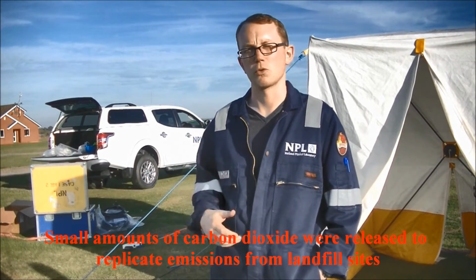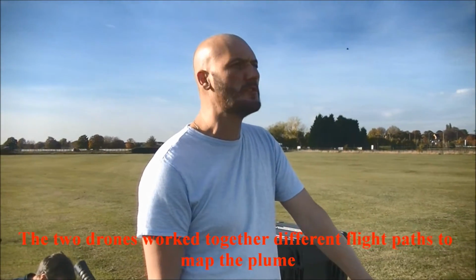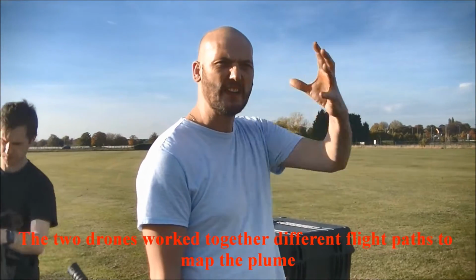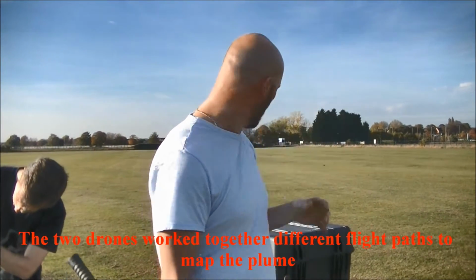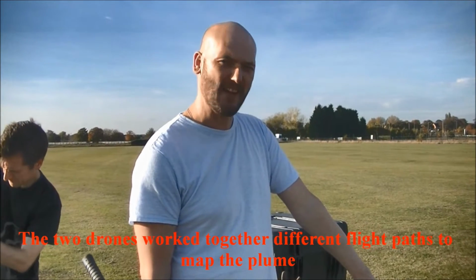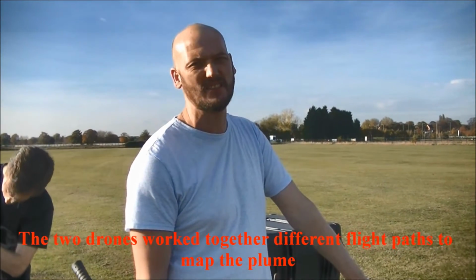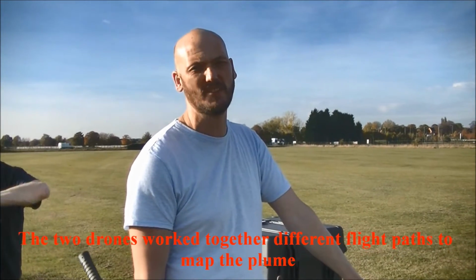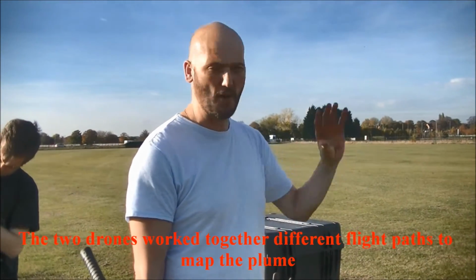agricultural or industrial sites. So there are going to be two different techniques. We've got a fixed wing, which is going to be flying around in a sort of spiral helix pattern, and ours is going to be on the ground with a very long inlet tube going up, with an airflow through the pipe bringing the gas down to a sensor to measure the concentration of CO2 and methane, hopefully in and out of the plume.